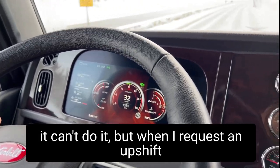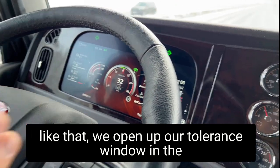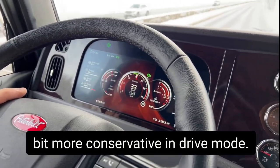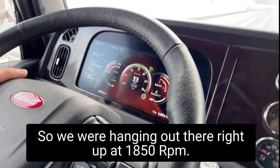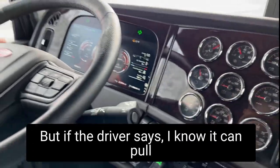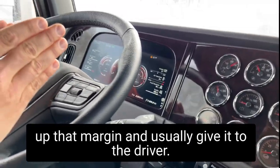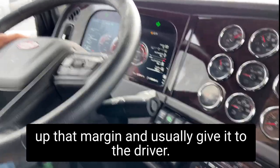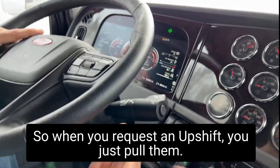But when I request an upshift like that, we open up our tolerance window in the transmission software at that point, and then we're a little bit more conservative in drive mode. So we were hanging out there right up at 1850 RPM, but if the driver says, I know it can pull it, they can ask for that shift, and we open up that margin, and usually give it to the driver. So when you request an upshift, you just pull it on the stop. Yep.